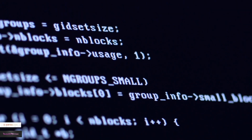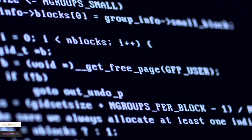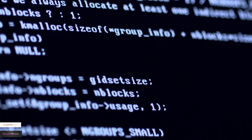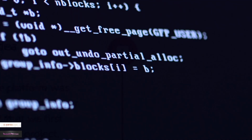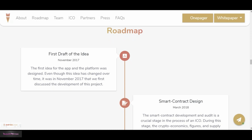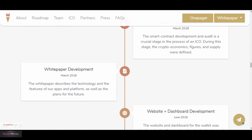Details. The United States, Iran, and North Korea are not allowed to participate. Personal limit is 0.01 ETH minimum, unlimited maximum. The bonus system is available for early investors. Emissions of new tokens are disabled. Whitelist available. KYC is needed.